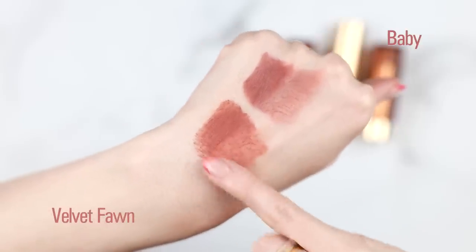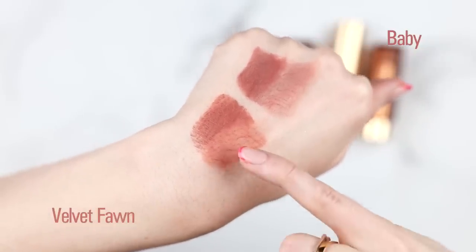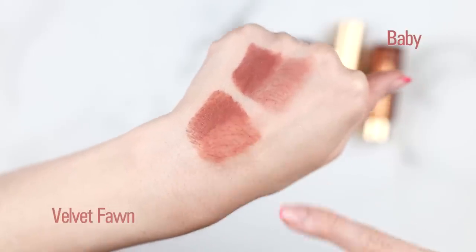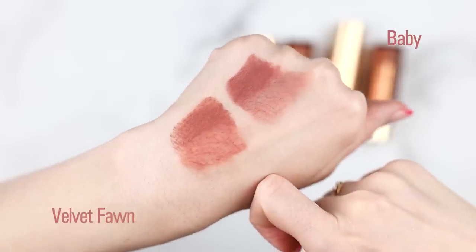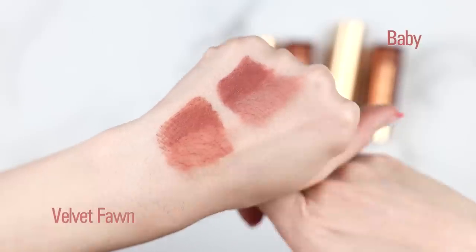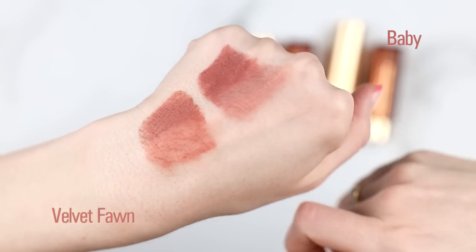I really like Velvet Fawn, but I do find that it gets that kind of sunsetty orange undertone on me because those orange pigments are popping against the green in my skin. At first glance, these lipsticks actually look really similar to each other, but for some reason on me, they end up wearing really differently. And I thought putting them side by side would be a good demonstration of the neutrality of Baby from Merit.